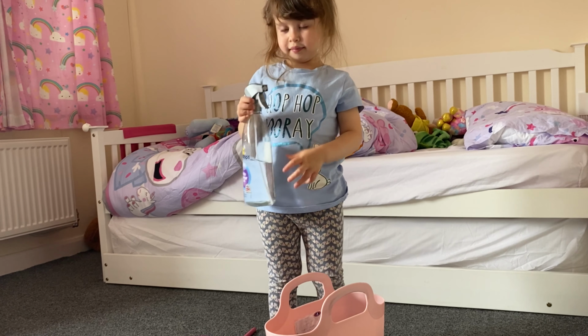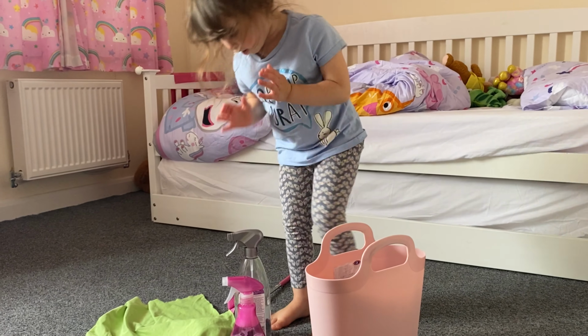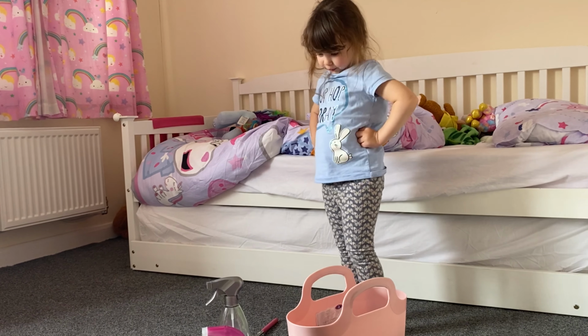Okay, shall we get started? Yeah. First, we need to tidy up because this is a big mess. Yes.